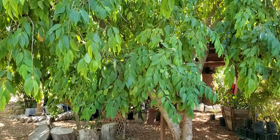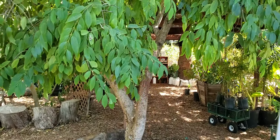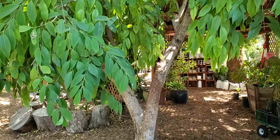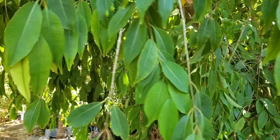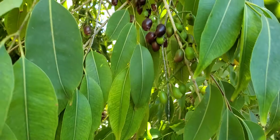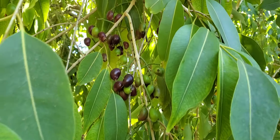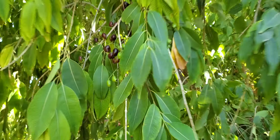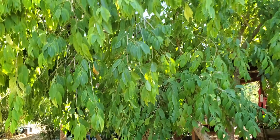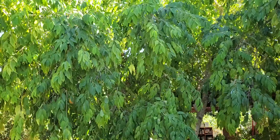Jamun can be grown as a single trunk or multi-trunk, which personally I prefer the looks of a bit more. Jamun generally fruits in September, and once the tree is mature, you will have thousands of fruit every year. Many medicinal uses for the fruit, also high resale value in that it's not a fruit that you can find in the grocery store.